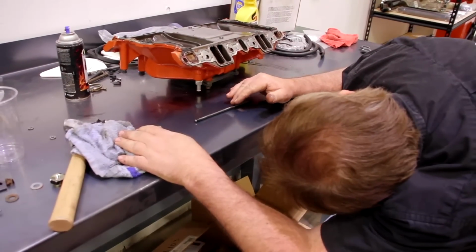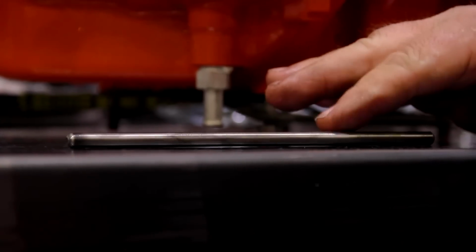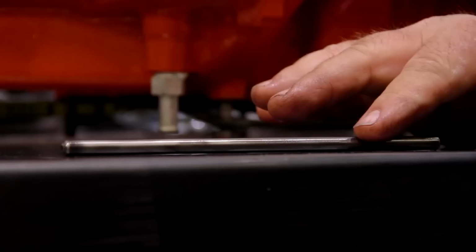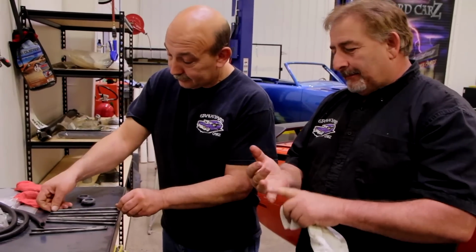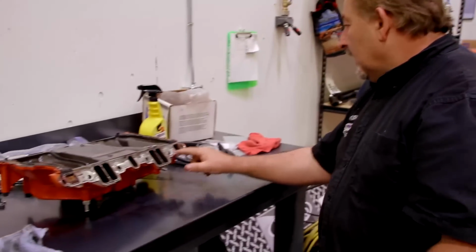We have a slightly bent push rod, folks. So there's one bent push rod. I'm gonna order new push rods, lifters, and rockers, and at least that way you've done it all. And then look at the intake. Yeah, this came with the kit.